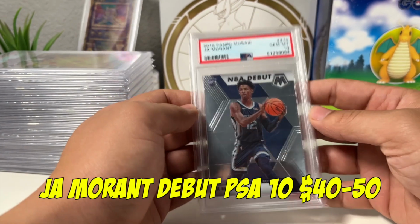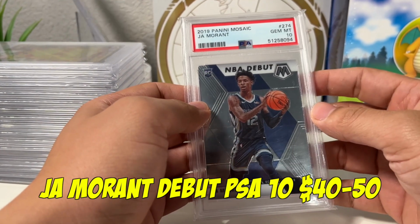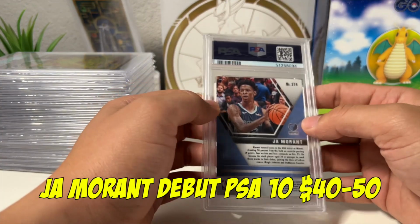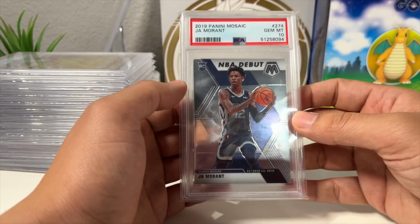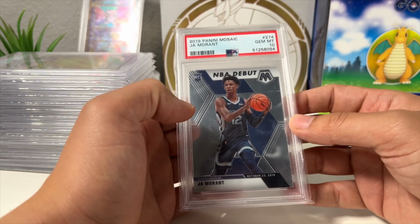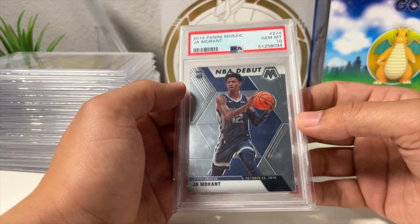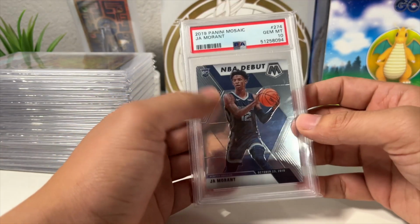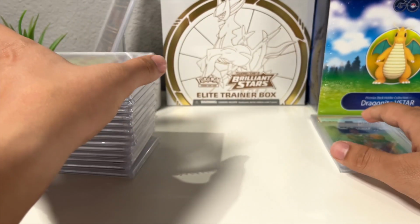Moving on, we have a John Moran in a PSA 10. This is an NBA debut card from Panini Mosaic, it looks like. This is what the back looks like. And yeah, pretty nice card. This is also a 30, well actually I think this is a $40 to $50 card. But yeah, pretty nice card, and hopefully the Grizzlies do good in the playoffs. But yeah, those are my first two cards.